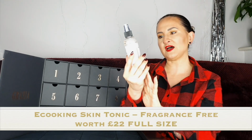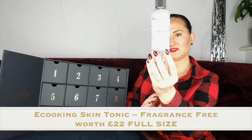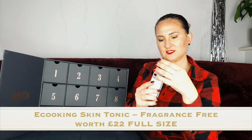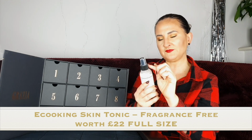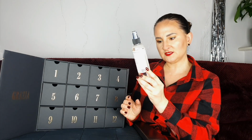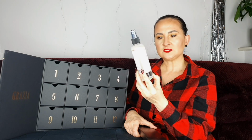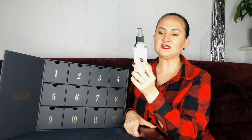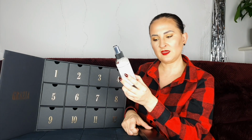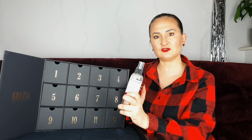So here we have a skin tonic refreshing toner by eCooking, and this is a massive 200 ml bottle, and this is one of those very comfortable toners with a spraying thing in here. This one apparently has a gently foaming formula. So apparently you can use it either by spraying it onto a damp cotton pad or into the air and allowing the mist to settle on your face. So that's actually quite cool. I never actually thought of that kind of application.